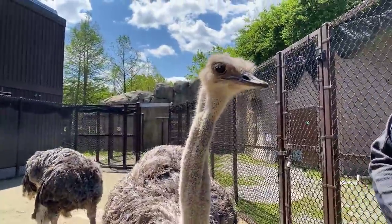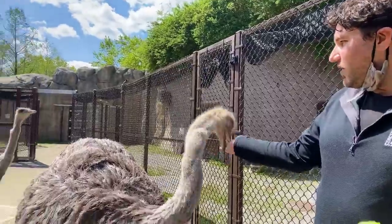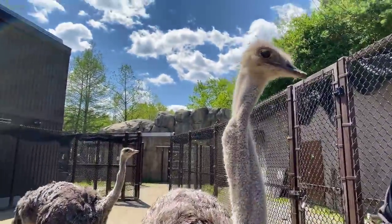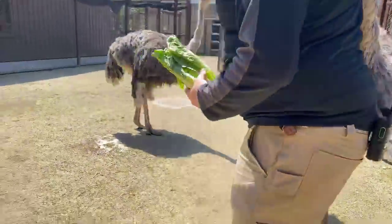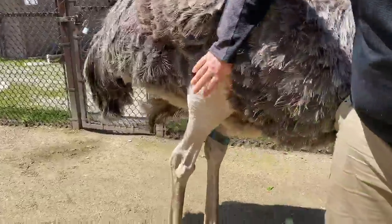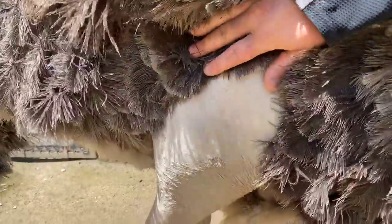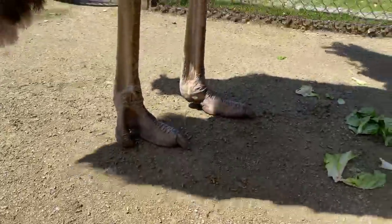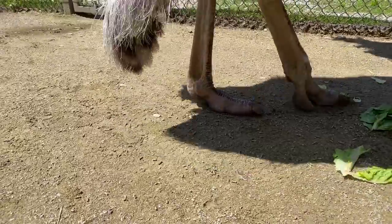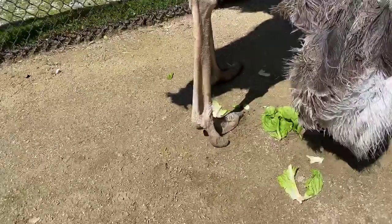So some other things that are kind of cool about them, they're really fast runners. They can run up to about 43 miles an hour if they need to. They've got really strong legs. If you take a look here at Rose's thigh, you can see how muscular and strong those are. That helps them run really fast. They also, if they need to defend themselves, have a really powerful kick. So they've got really unique toes. They've kind of got a long nail on the inner toe there that helps them defend themselves. But their feet kind of look like dinosaur feet. They're pretty unique. They're the only birds in the world that have 2 toes.